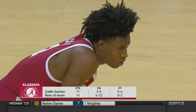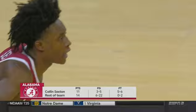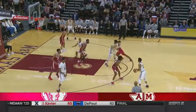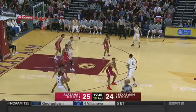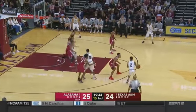7 points of the 25 came off of his fingertips. Tyler Davis was the key offensively for A&M. A&M, though, missed its last 10 three-point shots that it attempted. That's good defense by Alabama, but you got to get away from shooting three-point shots and start driving the lane a little bit and trying to utilize your interior presence.